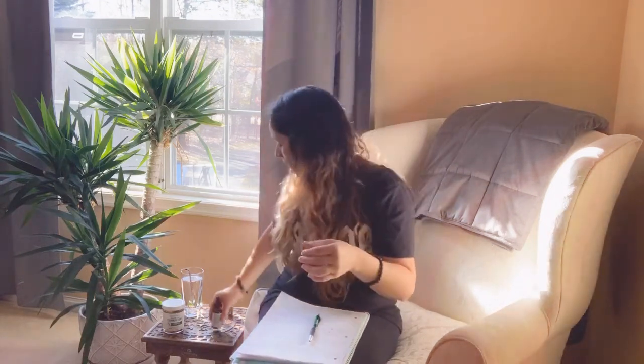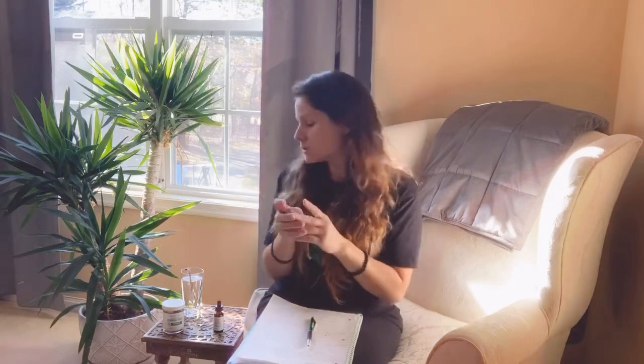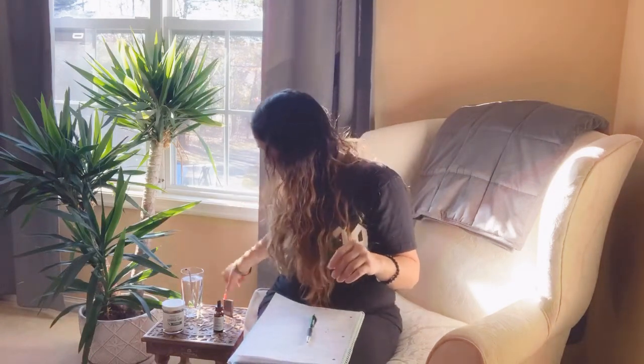And for me, I will vape my THC. So this is a Curio Wellness battery with a cartridge that's inside. So I like it to be portable, discreet, and these were better than the disposable ones that I was using in the past. And then there's also the gummies. So if you want to eat your CBD, you can do that also.